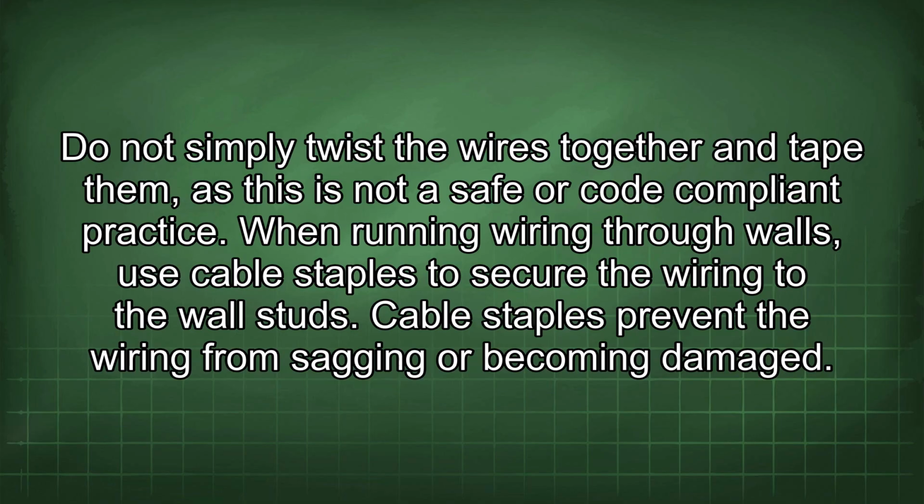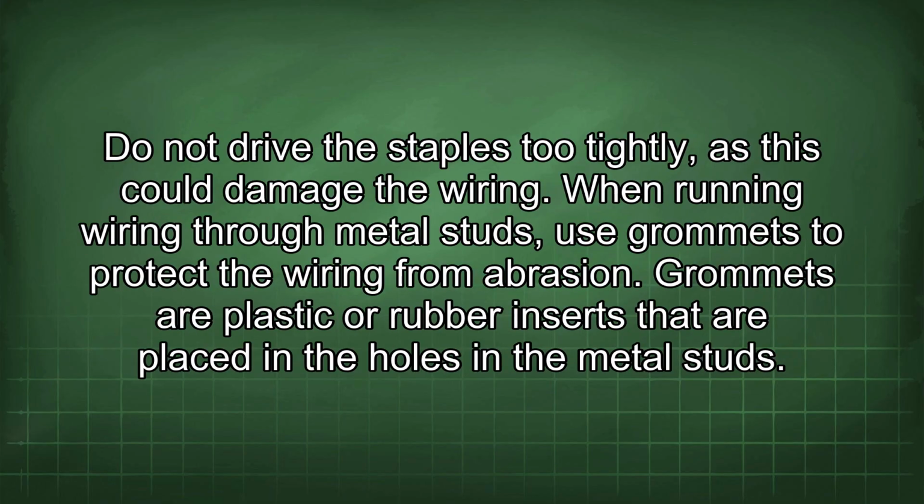When running wiring through walls, use cable staples to secure the wiring to the wall studs. Cable staples prevent the wiring from sagging or becoming damaged. Do not drive the staples too tightly, as this could damage the wiring.